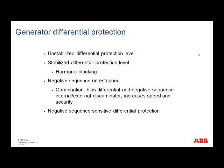Now, looking at the 87G function itself, what is it made up of? Well, first of all, we have the unstabilized differential protection level. This is the high set level. If the differential current goes above this level, then there's no doubt that the fault is internal. We have the stabilized differential protection level. This is your normal characteristic. And if we go into this operate area, it's not a direct permission to trip, but first of all we have to check with the blocking conditions to see whether a trip is permitted or whether we are in this operate area for some reason that is not actually a fault.